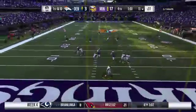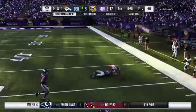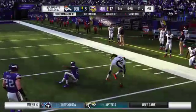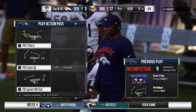Trying to shake off the interception. He'll look to throw. He's going to let it fly. And he knocks the ball away, and it falls incomplete. Emmanuel Sanders, the intended receiver. And now it's second down.